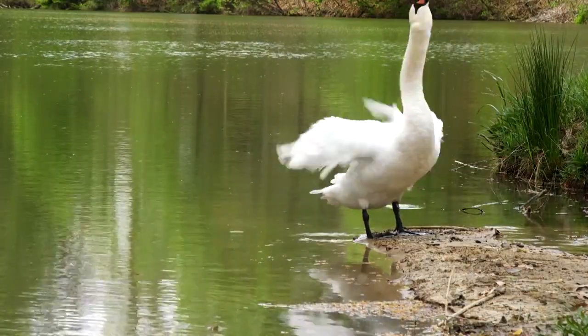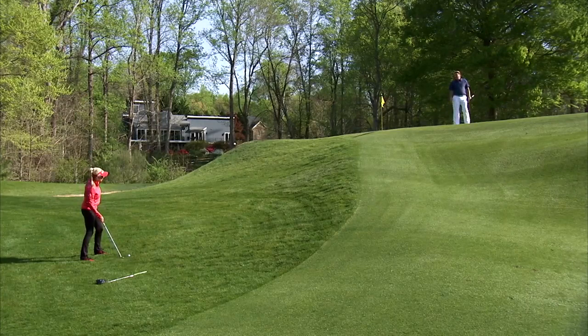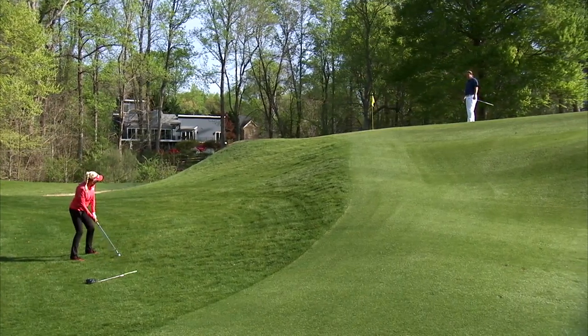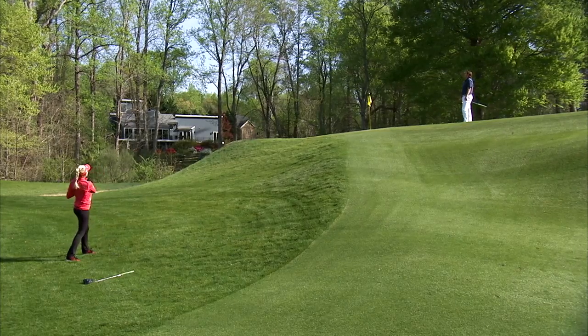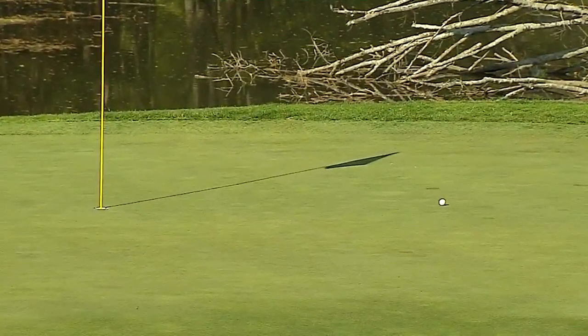Natalie, I cannot believe how far down that is. It does not look like it from up there. Crazy. I can barely see the top of the pin. In tournament week, this rough is like double. Oh, good shot. Good shot. Thanks. About 5-6 feet. Good shot.